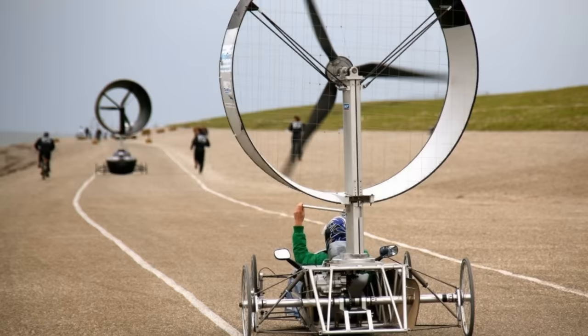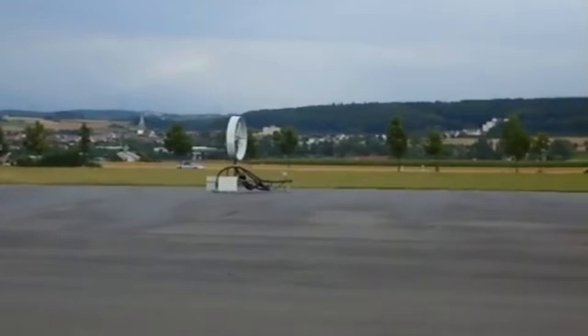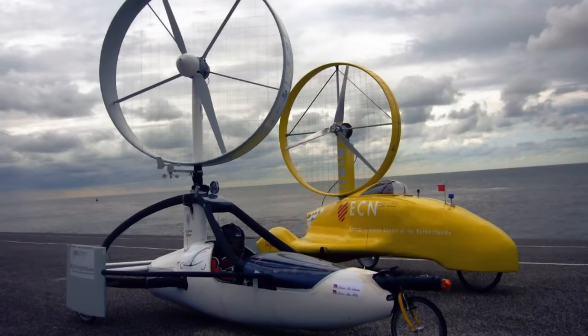The giant propeller is 6.5 feet in diameter and supplies the vehicle with 6 kilowatts of power. The students ended up winning first place for this design. This one won't be roaming your city streets on a windy day. That is, unless you get out there and build one.